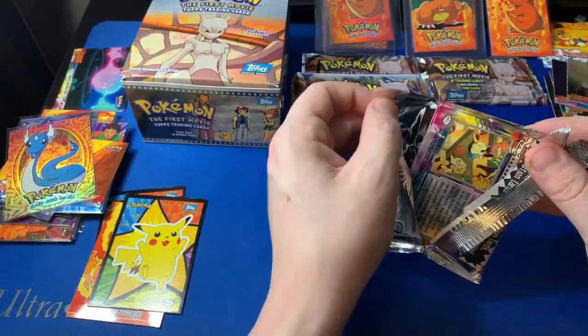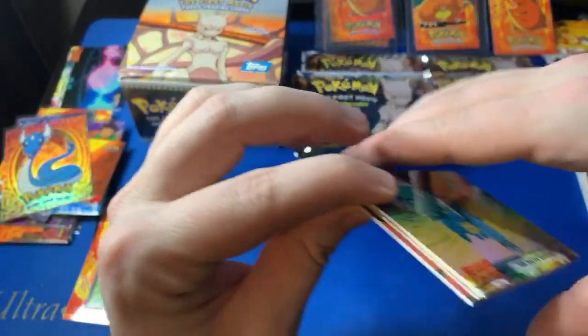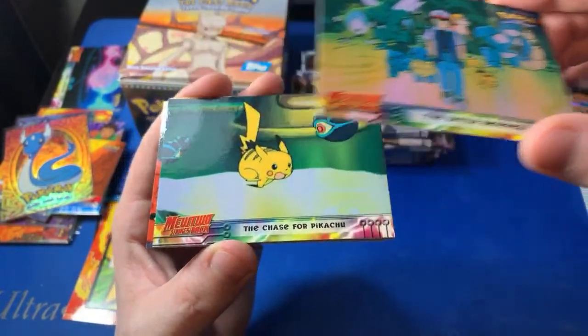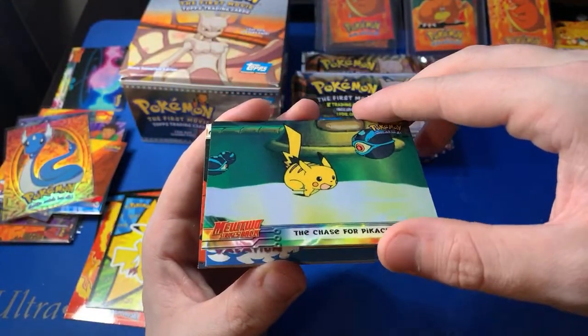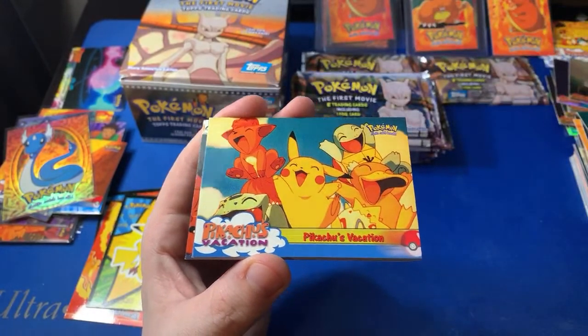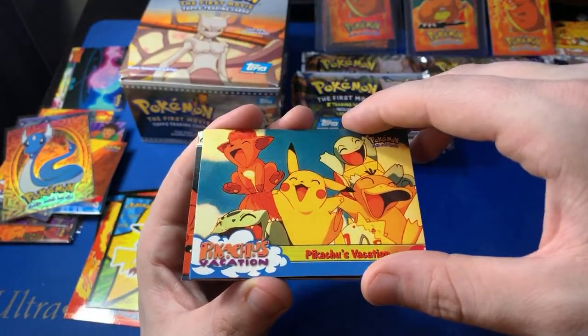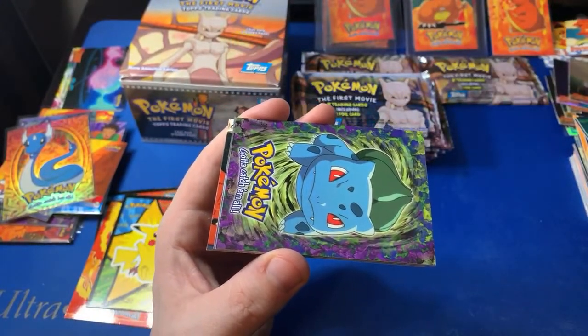Holo Zard coming soon, says Tom. I certainly hope so. The Battle Renewed. The Chase for Pikachu. Pikachu's Vacation. Just straight up, that's the title of the card. Bulbasaur, very nice.